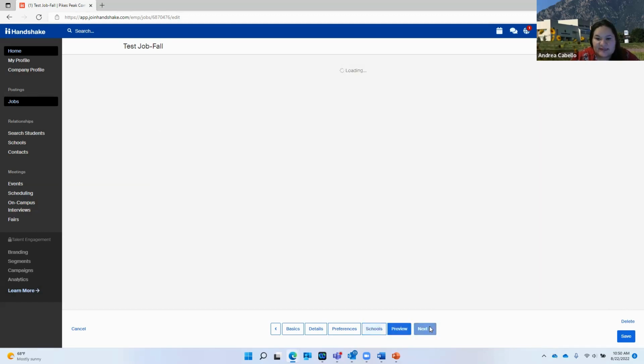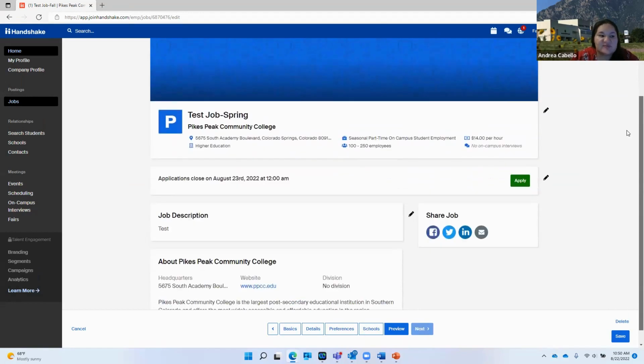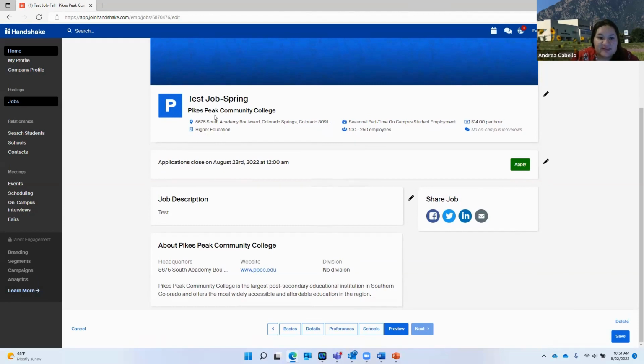And then we'll go ahead and press next here, and then it will give you an overview of that job. So this is what the student is going to see. It'll have your company profile picture. It'll have a little bit about your department, so your main office address, how many employees you typically have, and also the application close date. It'll have the description, and then it'll have a little bit about your company as well. Anything that you put on that company profile would show up down here.